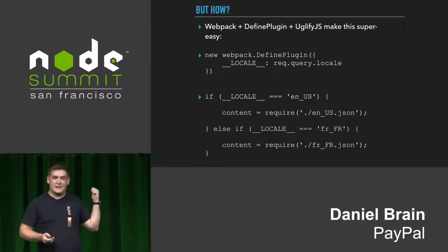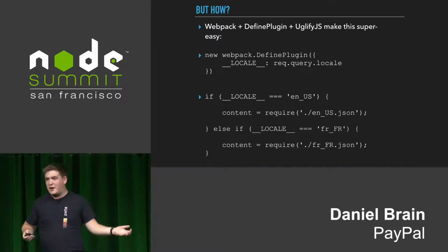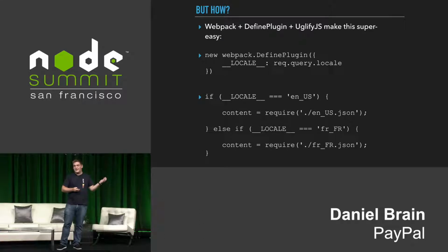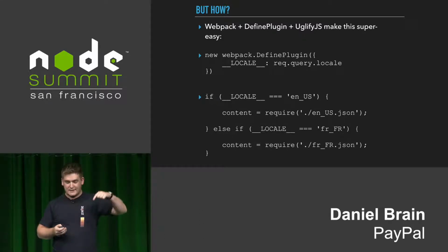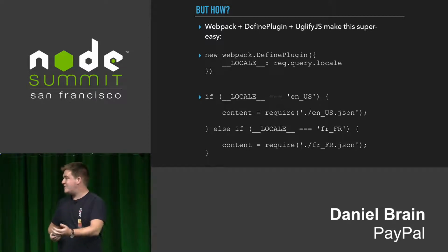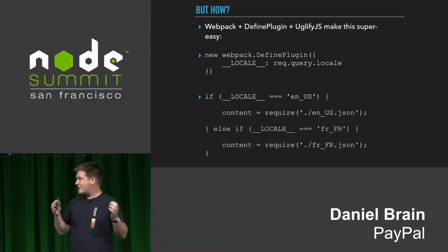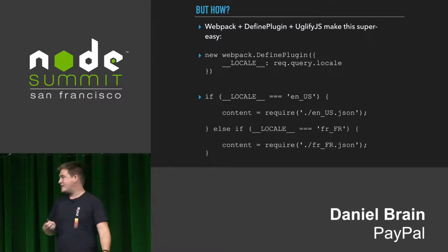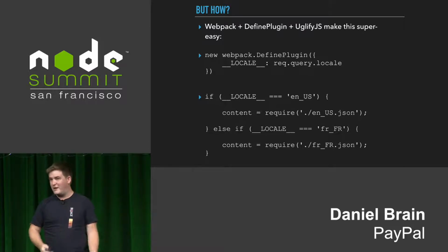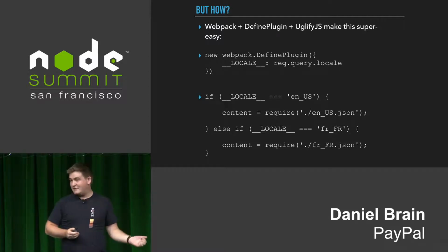A combination of Webpack, the define plugin, and Uglify.js, they work together really well to box off things that you don't need. So let's say we want to box off just the locality settings that you need for a particular locale, like en_US. Well, we can pass in locale from the query string into our Webpack settings, into define plugin. And then anywhere in our code we need this locale variable, we can reference it as a global, and we can simply have conditions which box off these requires. And Webpack, in combination with Uglify.js, is smart enough to say, OK, this condition is going to end up compiling down to if en_US equals en_US, and that's always going to be true, so we will need this en_US.json, whereas en_US equal to fr_FR is always going to be false, so we can totally ignore that fr_FR JSON, and we only get exactly what we need. And that works really, really seamlessly.